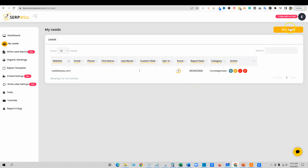Then we can go and rerun audits, and they give you unlimited audits even in tier 1. If you just don't want to put the logo on there. If you're serious about your business, you're going to go with tier 2, period.